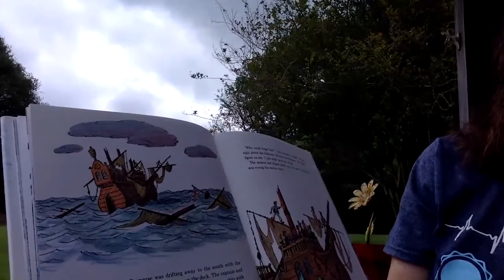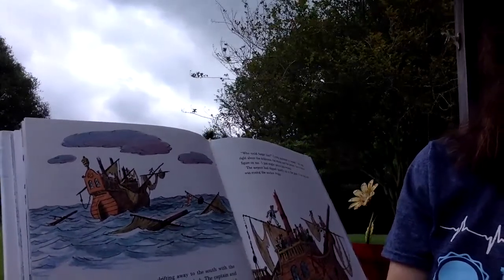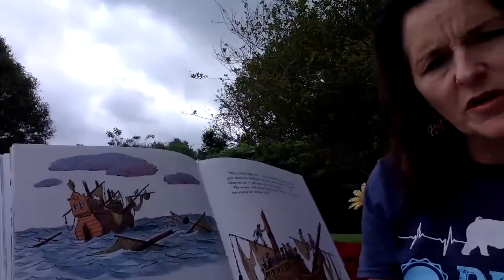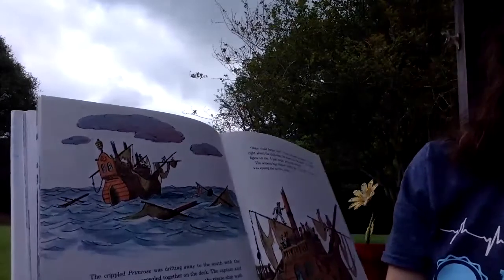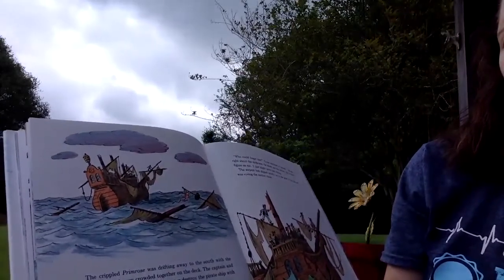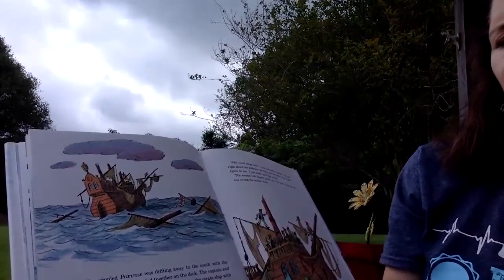The captain and passengers and his crew had seen the giant sea monster destroy the pirate ship with one mighty blow, and they feared their ship would be next. "If the monster doesn't get us," muttered the captain, "we're done for anyway. It's still a whale of a long way to go, and we can't move without sails."